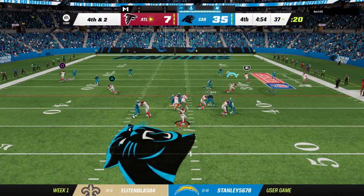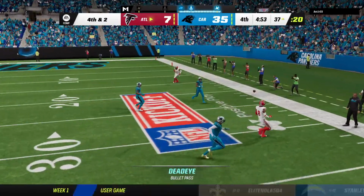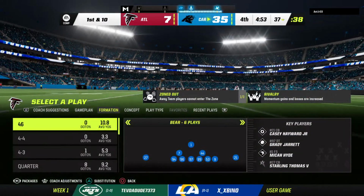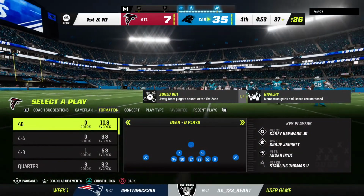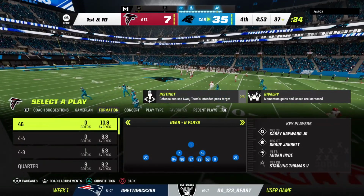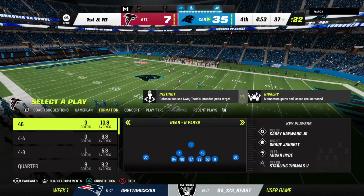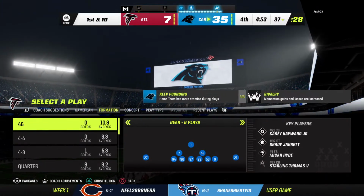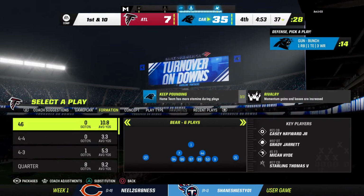As expected, they're going for it to keep the drive alive. And it's incomplete. They cannot convert, and they turn it over. The Falcons go for it, but it doesn't work out. And the Panthers will get the football back. So the defense has to stay out and get one more stop. They were able to do it, forcing the incompletion.